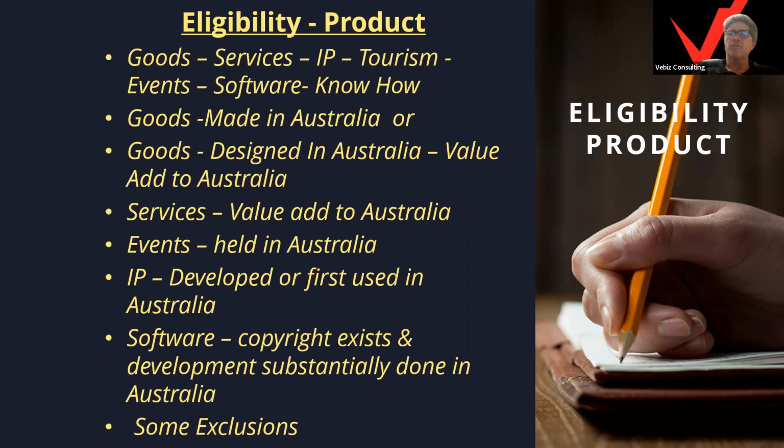It has its own class, but effectively it's the same thing. If you're making software, then you can export it. It's an eligible product for export. And know-how, which is along the same lines of intellectual property.